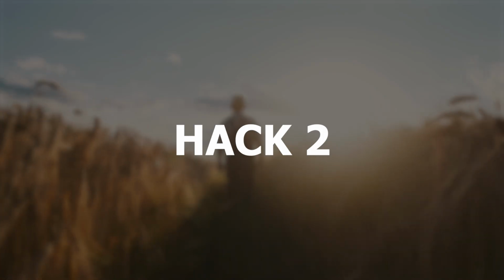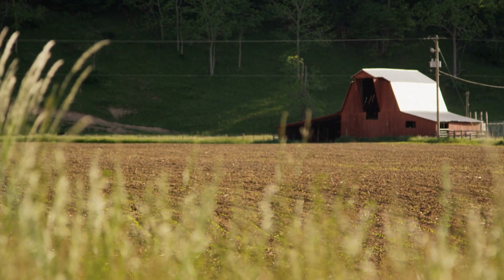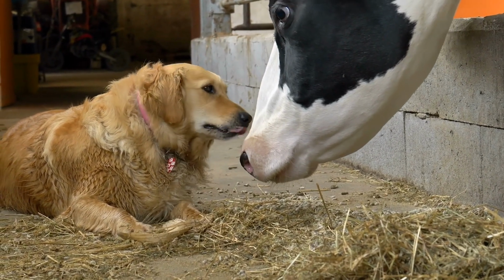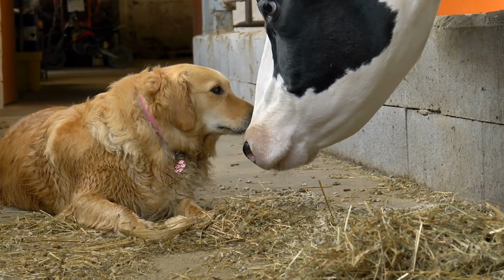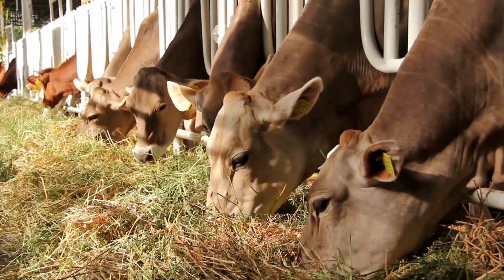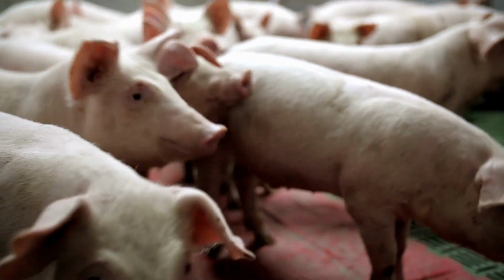Hack number 2. The closed-loop farm. In the early 1900s, farms weren't divided into separate industries. Crops and animals worked together as part of a single, balanced system. Livestock like cows, horses, and chickens weren't just there for meat or labor. They played a crucial role in maintaining soil fertility.